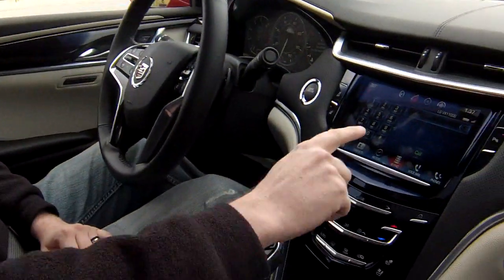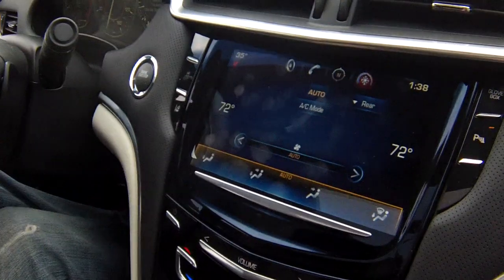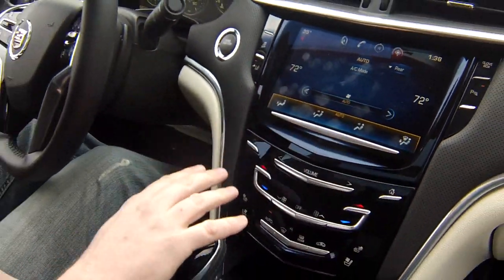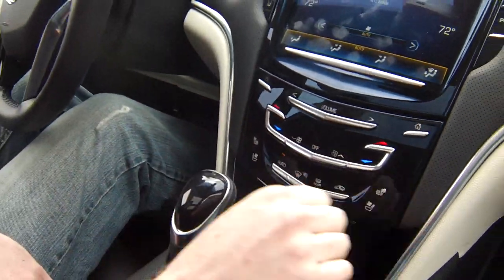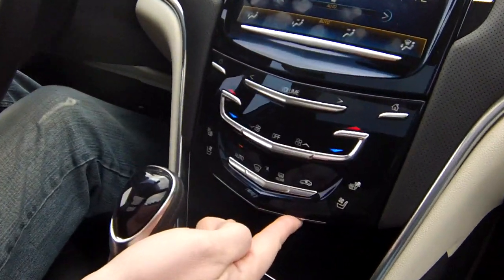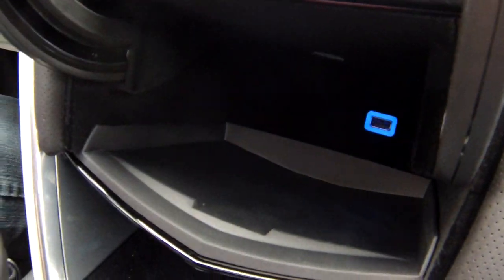It's a fairly tablet-style interface for the radio controls, for the phone, for the navigation system. It also gives us automatic climate control that can be adjusted either on the screen or with our buttons here, or lack of buttons here. These are touch-sensitive places on the screen. One of the things our '68 DeVille also doesn't have is this neat little cubby behind our climate control with a nice USB port inside.